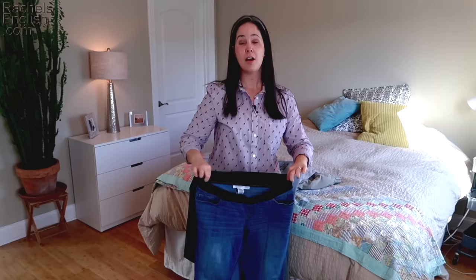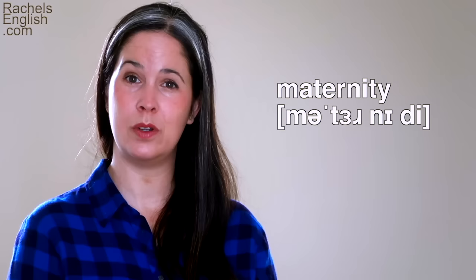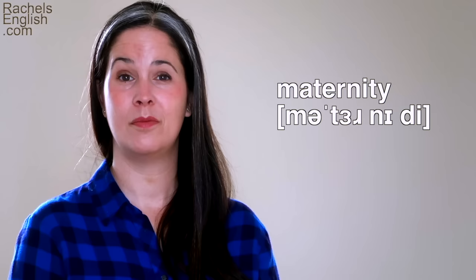Now these jeans are a little different. They're maternity. So maternity refers to anything that's made especially for pregnant women. These are left over from my pregnancy days. Maternity. First T is a true T, second T is a flap T. Why? They both come between vowels. Yes, but a T is always a true T when it starts a stressed syllable. Maternity. Say that with me.